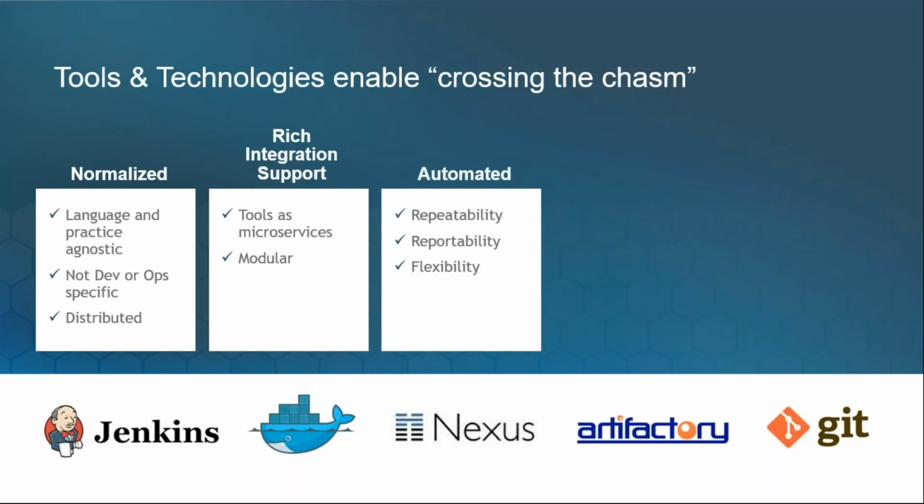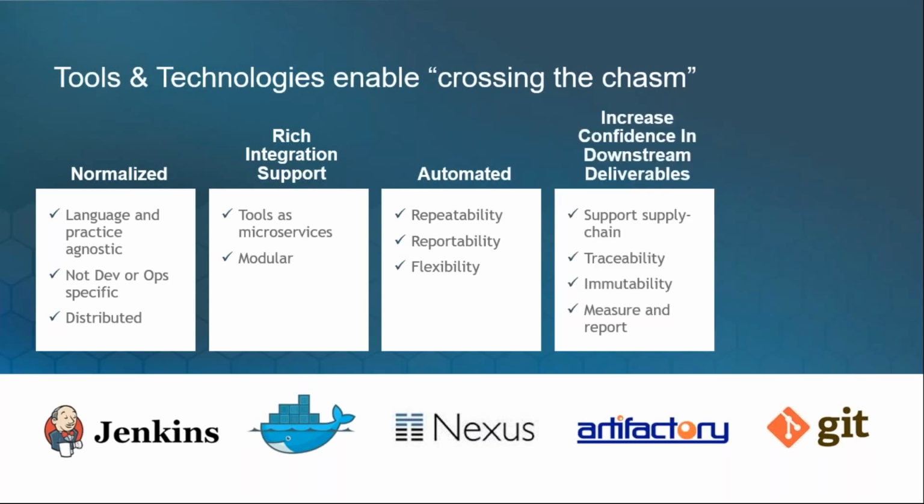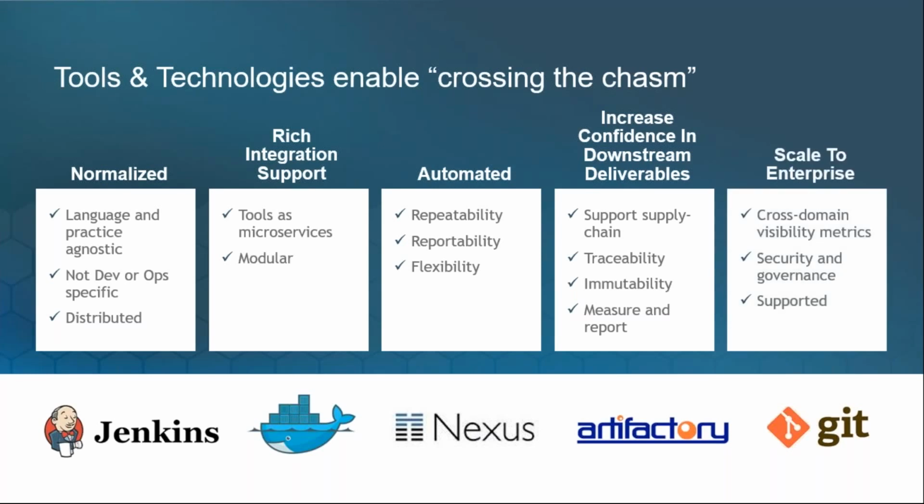Obviously, we have to have a tool chain that supports tools and technology that support automation in a way that we can deliver software through our supply chain repeatedly with the ability to report and with flexibility to learn and adjust. We want our solution to increase confidence in downstream deliverables, so it needs to support a supply chain approach with features such as traceability, immutability, i.e. what I change upstream remains the same going downstream, and we need the ability to measure and report, which is really key in being able to scale across the enterprise.